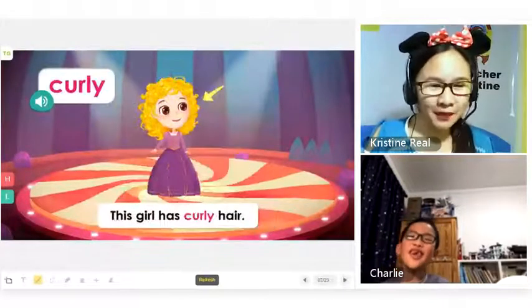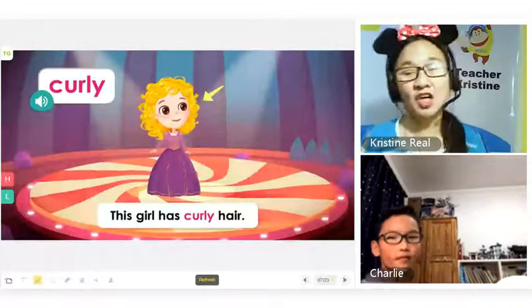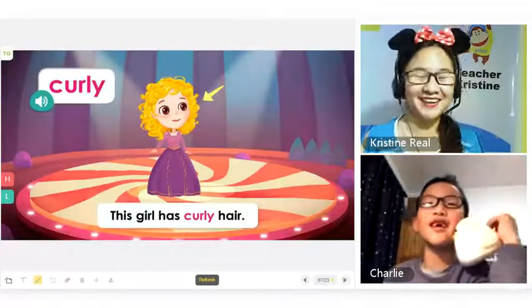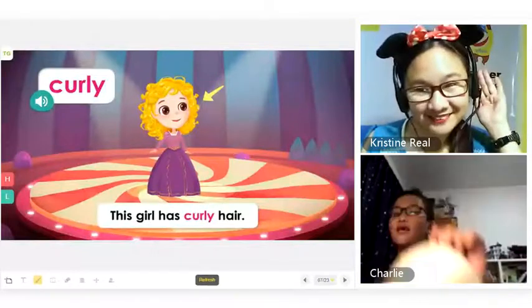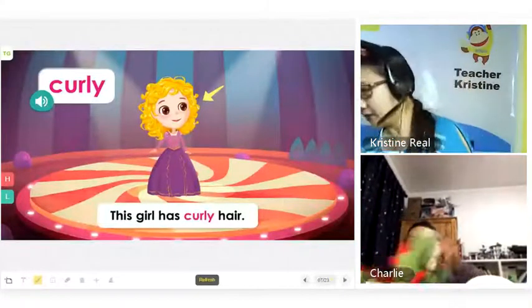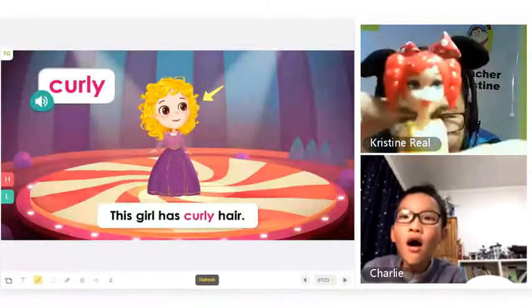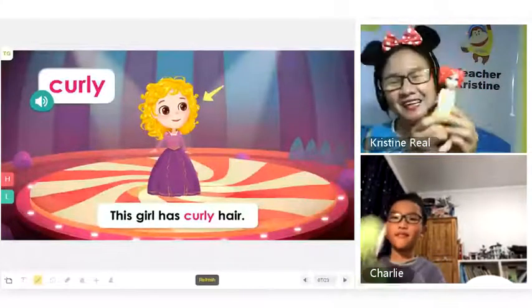Okay. So let's practice this one. Curly. Yes, curly. The girl has curly hair. The girl has curly hair. Very good. So I'm gonna show you the girl with curly hair. Look. The girl here has curly hair. Oh no. Say it again. Curly.